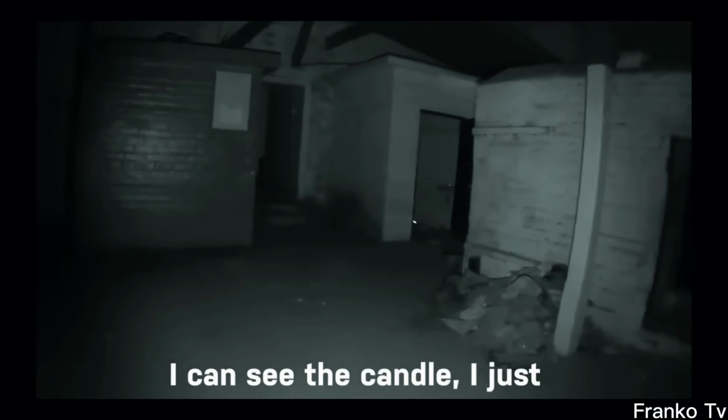I'm already trying to shake. Oh shit. I can see the candle. I just turned off my flashlight. I can now see the light. What the fuck? I have 3 candles.